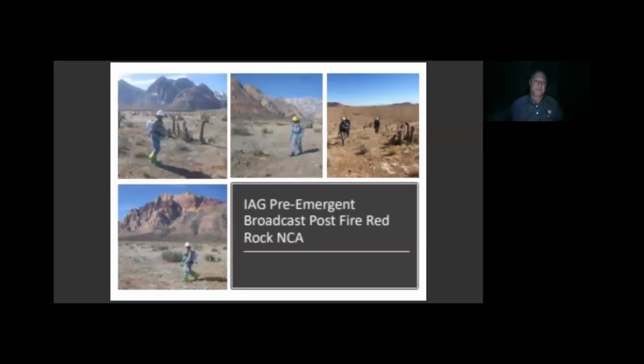Here's some of the plot work we did with the USGS and Leslie DeFalco's group. They were based out of Henderson, then moved to Boulder City, but here's a lot of work we were doing. There were several wildfires in the Red Rock conservation area where we partnered with the BLM to control the red brome and cheatgrass. We're using backpack boom sprayers there, and we did a lot of plot work that was monitored. And then we also do more widespread control as well. It took a lot of hiking in with packs and water to get to some of these sites.